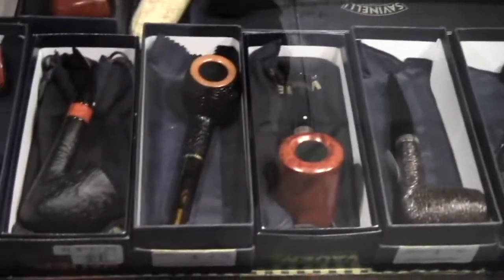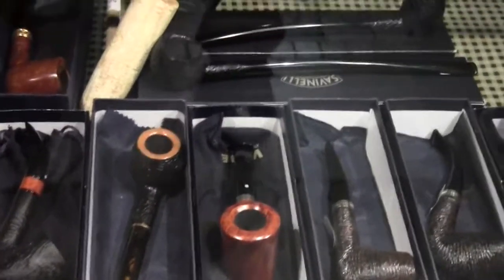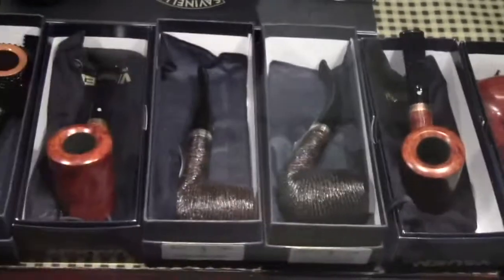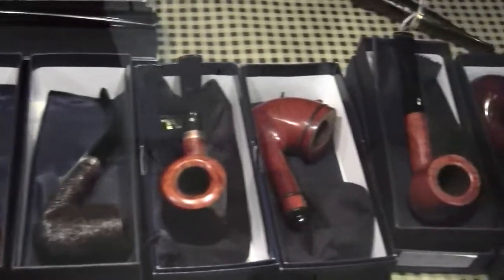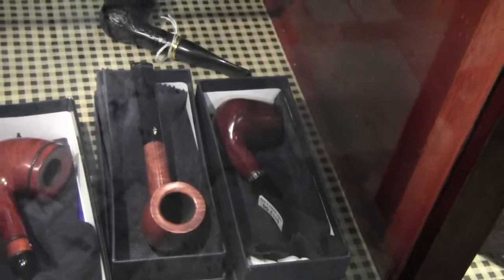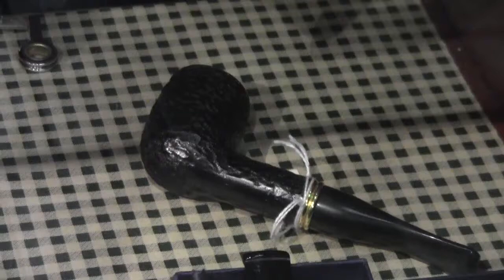I think these over here are Vons. Those are German pipes. All these are Vons. Those two brown ones are Savinellis. Vons. And the last two are Savinellis. Look at that one back there. Beautiful pipe. And they got the Savinelli Church ones too. But that's not it. Oh, they got this one over here too. This is that Lord of the Rings one.